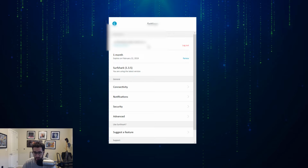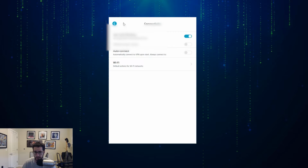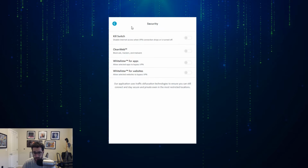We have the basic email right there, the 1 month showing you when it is going to expire, and we do have some settings here. We do see the bulk of the settings within general and connectivity, so we do have some options to configure when it starts, auto connect features, and various features for specific Wi-Fi. We do have some notifications, some security settings here, which is good to see. We do see the kill switch, which is something I'm always looking for. We do see some ad-blocking features for blocking pop-ups and things like that, which is good to see.